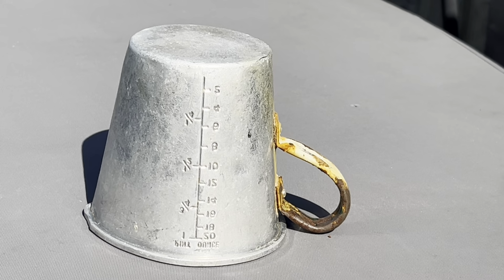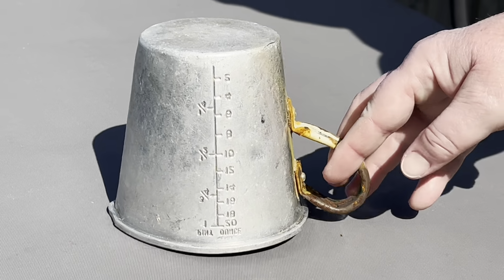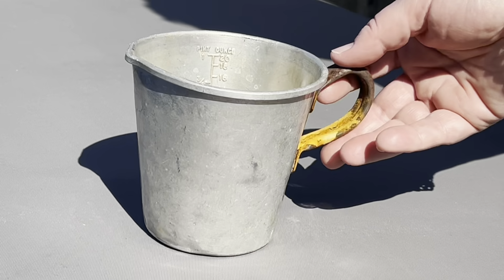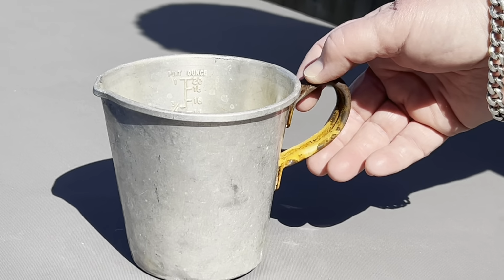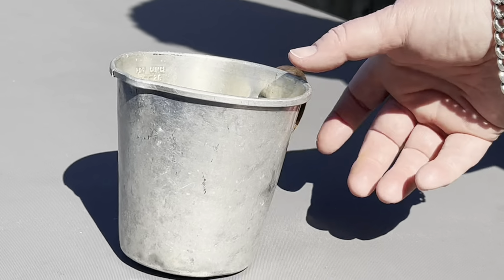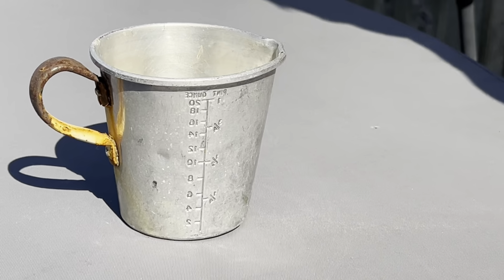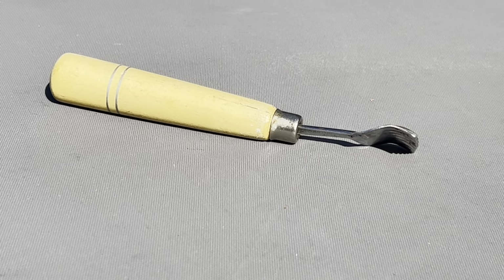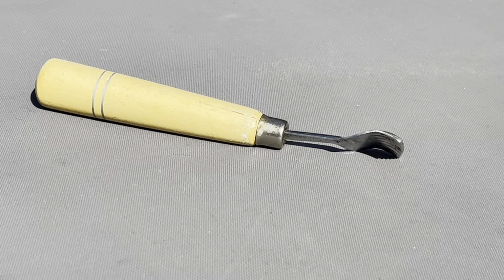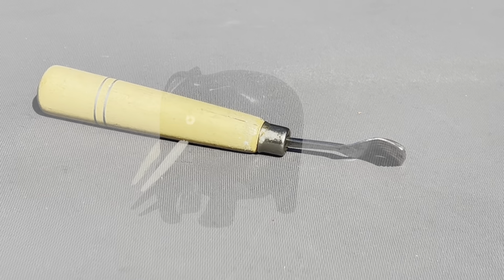Nothing special with this one, just a little kitchen jug that will go in our kitchenalia for our store. It's got some nice markings on it, a bit dirty inside, but I think that'll polish up quite nice, and that might look quite nice with a little plant hanging over the side of it. Again, nothing special with this one, just a little butter curler. Just needs a little tidy up, and that one will go out on the store.